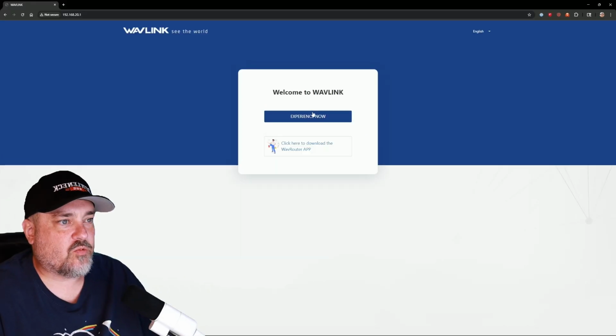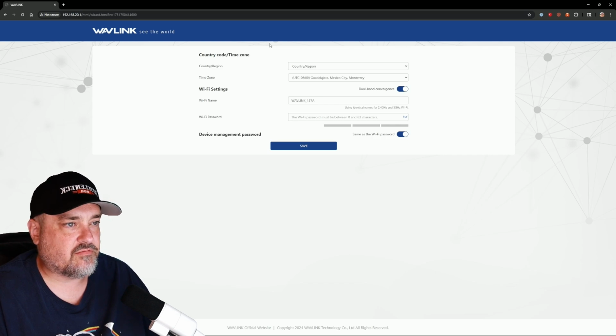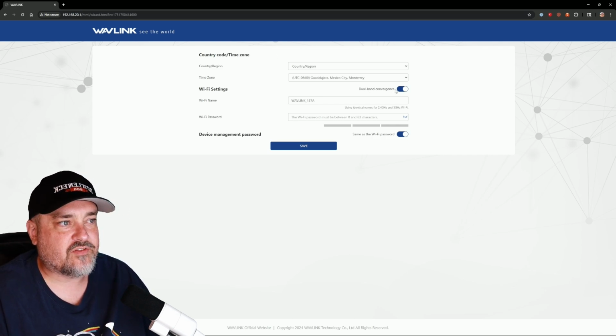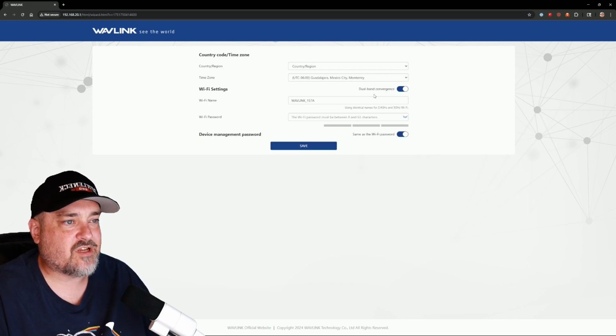So here we are, we'll go ahead and get started now. On this screen, we enter in our personal information: our country / region and time zone. If you want to do dual band convergence, what that means is if you want both 2.4 and 5 gigahertz broadband networks to be under a single SSID, you can do that. If you disable that, you'll configure the 2.4 and the 5 gig on their own. We're going to keep them the same.